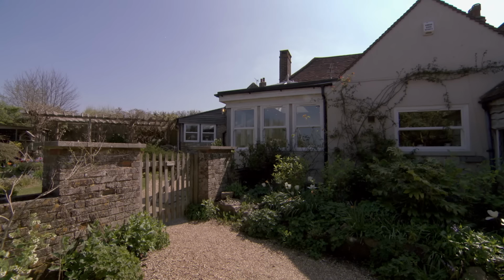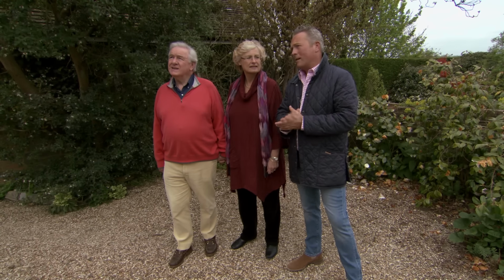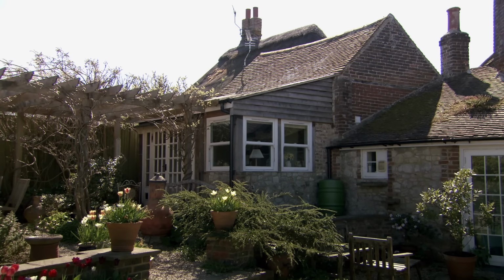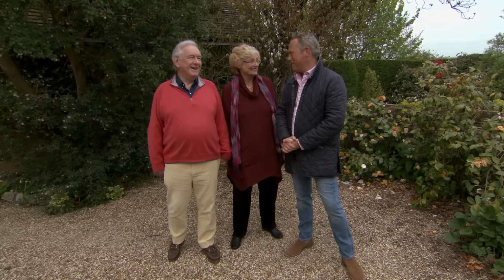Oh, looks sensational. It started out life in about 1860 as a pub. It was then converted into a home about 1960, so 100 years later. It has 4 bedrooms, one of which is in a 1-bedroom annex over there. Great. And I'm thinking that the annex might make a great writing studio for you. Right. Yes. Let's get in. Yeah, come on then, this way.